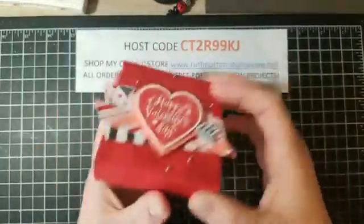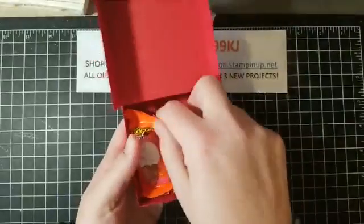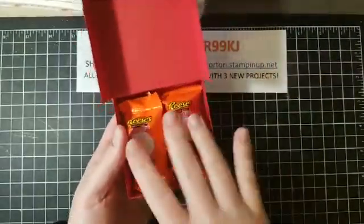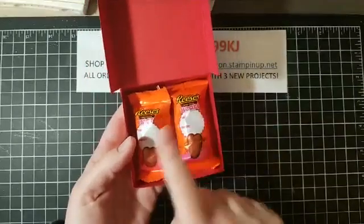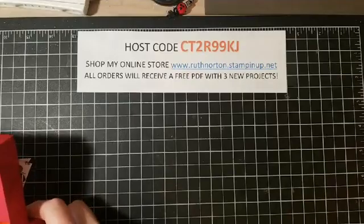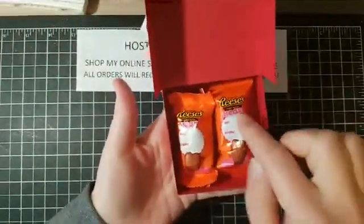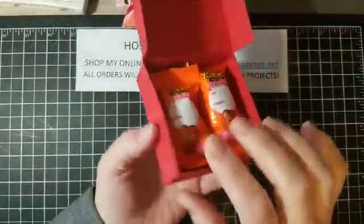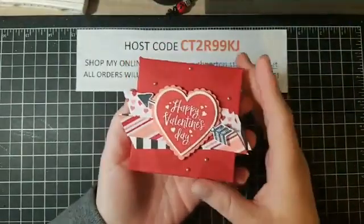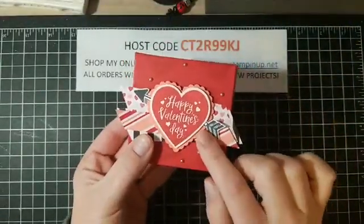So I'm going to show you how to make this box. It holds 2 of the little Reese's peanut butter hearts, but you can see there's plenty of room in there. It could hold a lot of different things. It's about 3 1/4 by 3 1/4, and then it's an inch high. So this is a pretty good size box, and you can fit a lot of fun things in there. So let's get to making the box.